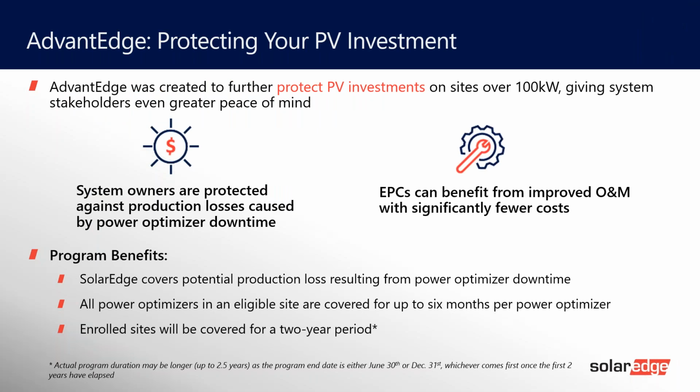I believe production orders are starting to be taken from distribution. So if you have portfolios where this topology makes the most sense, perhaps you're using some of the higher power class modules out there that require it, certainly please do speak with BayWa about timelines, lead times, and starting to get your portfolios addressed with production orders.